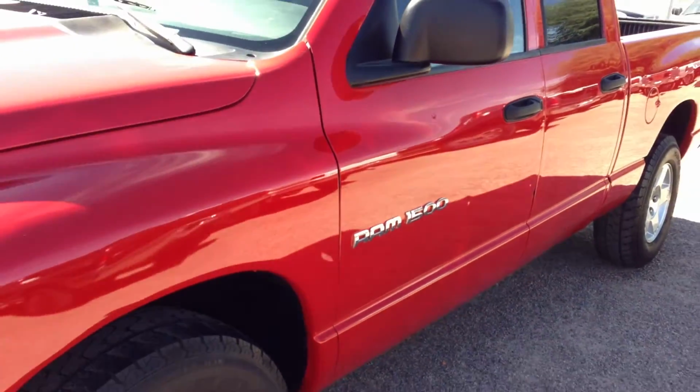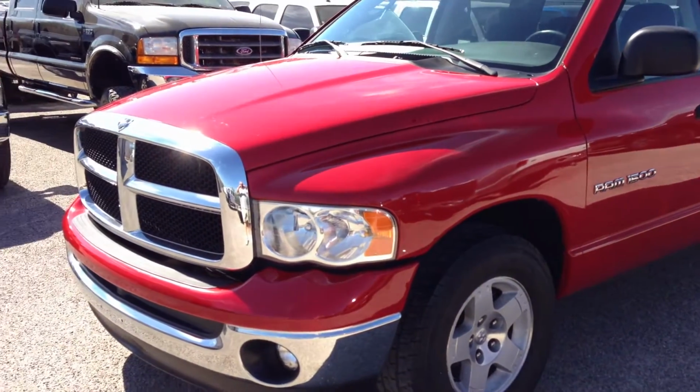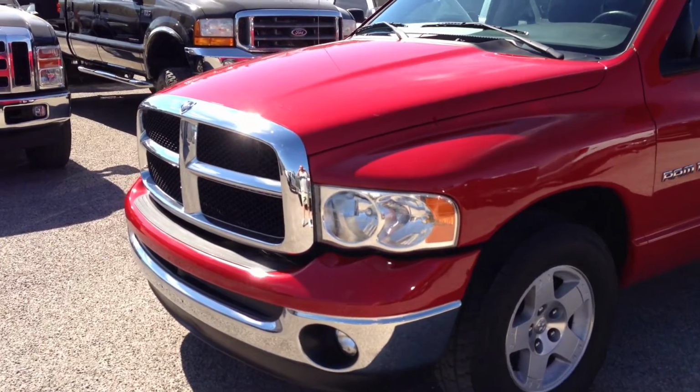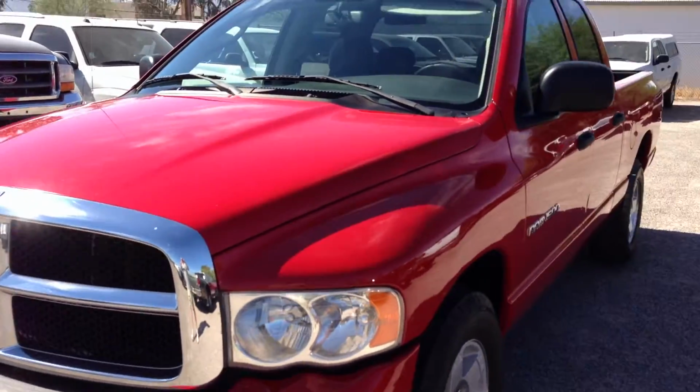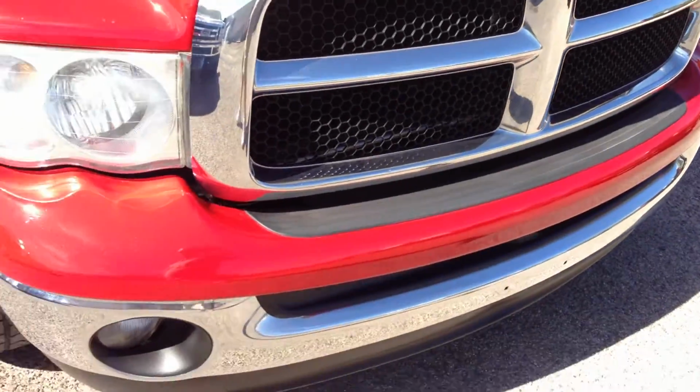Tires look to be probably, I don't know, 30% tread. What else did we do? Oh, we put new front brakes, calipers, and pads. We also charged the air. The air's blowing ice cold. And that's about it. Nothing really to report here.